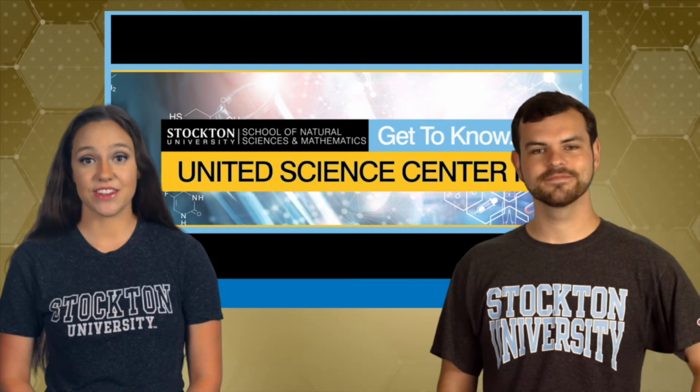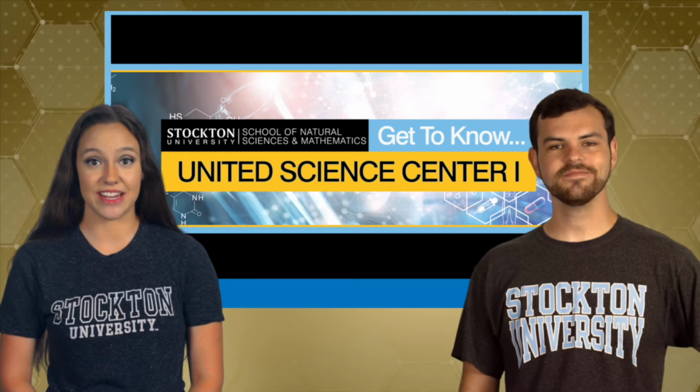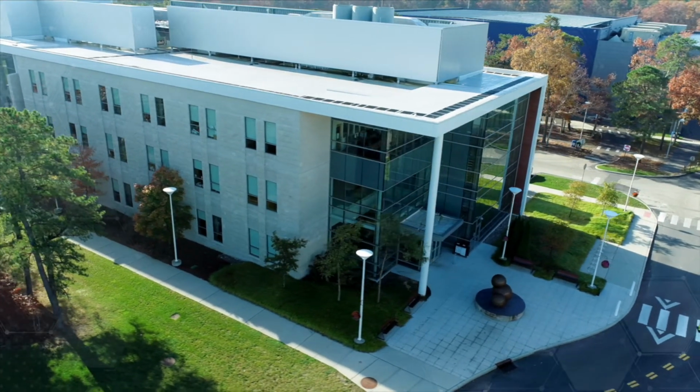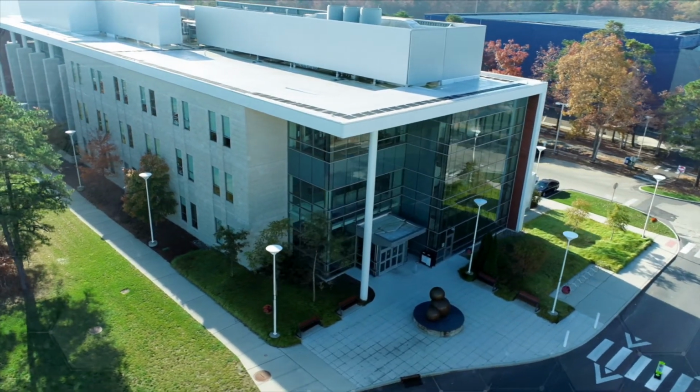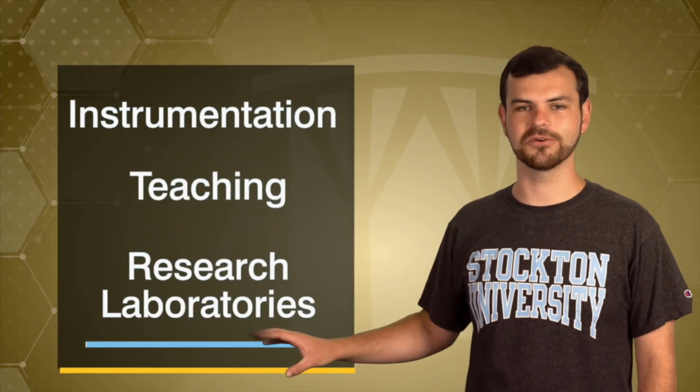We are excited to take you down the halls of this 66,000 square foot cutting-edge science facility. Located on the Galloway property, this 3-story building was the first of 3 in our newly constructed academic quad. The construction of this facility took our science programs out of a 50-year-old teaching structure and moved them into a modern complex with state-of-the-art instrumentation, teaching, and research laboratories.